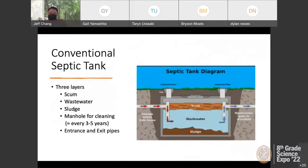In the septic tank, there are three layers: scum, wastewater, and sludge. Scum is substances that are lighter than water, like oil and grease. This layer floats onto the top of the water surface in the tank. Wastewater is the water that exits your house and later exits your septic system. The sludge is denser than water and sinks to the bottom of your septic tank. The manhole on the roof of the tank is for people to go inside and clean it out. The tank needs to be cleaned every 3 to 5 years.